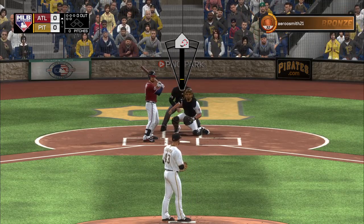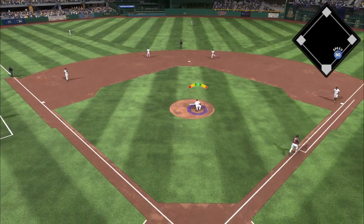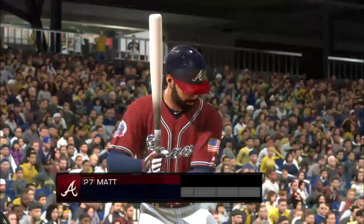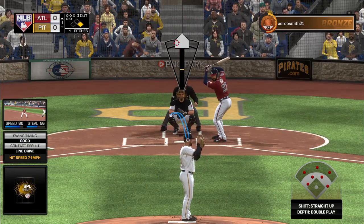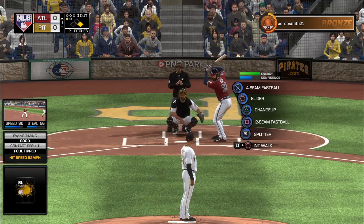Number 11. Hit back toward the mound. Oh, no, he can't hold on to it. So here's Matt Kemp now, hitting a little over 250 coming into action in this one. Ready to deliver. Here's the first pitch. Now a swing, and he just fouls this one away.